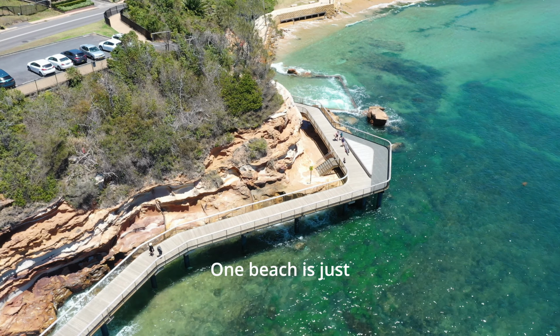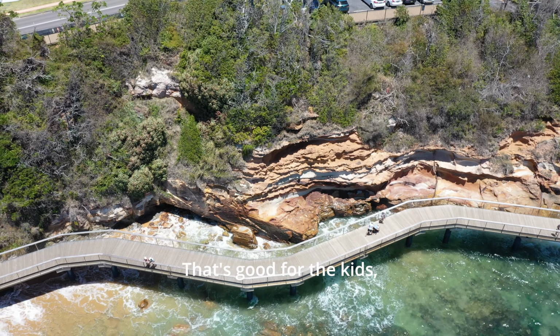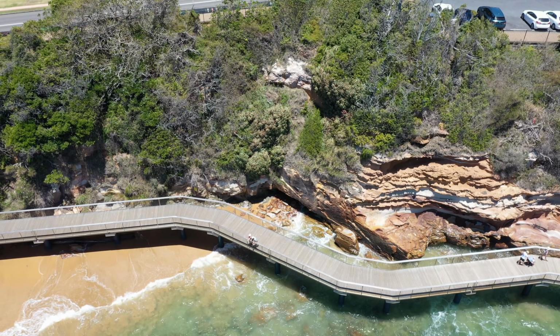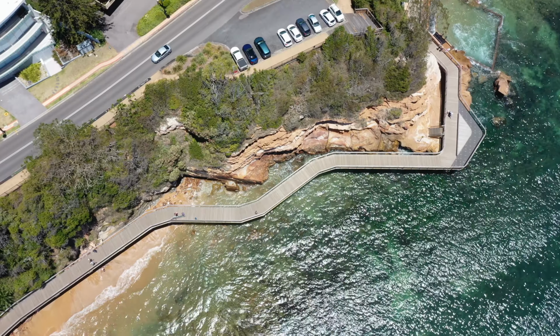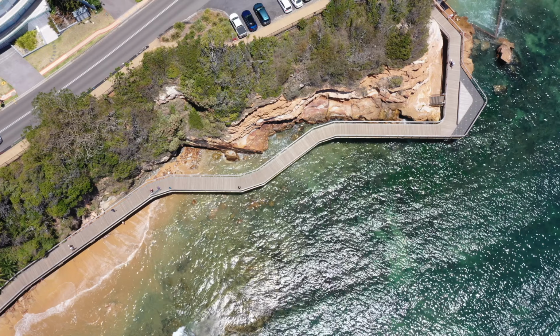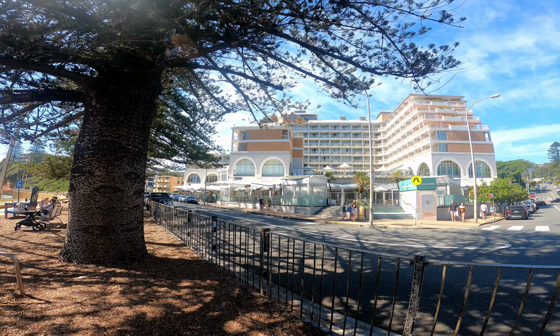One beach is just on the Esplanade, facing the Esplanade. That's good for the kids, with the toilets and the small park between the roads. It's a good play area for the kids and for the adults as well. And the other one is the beach with the boat ramp, a bit deep.